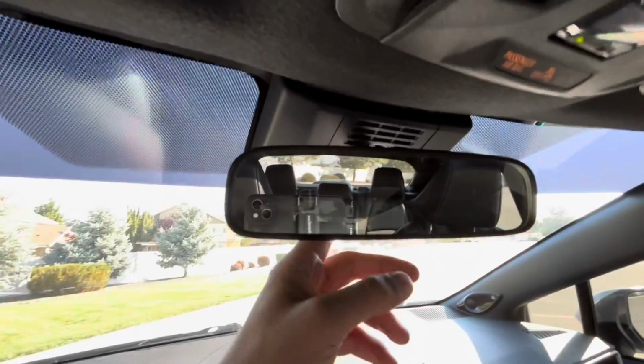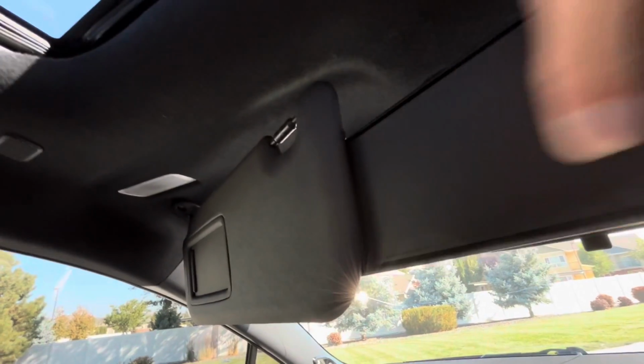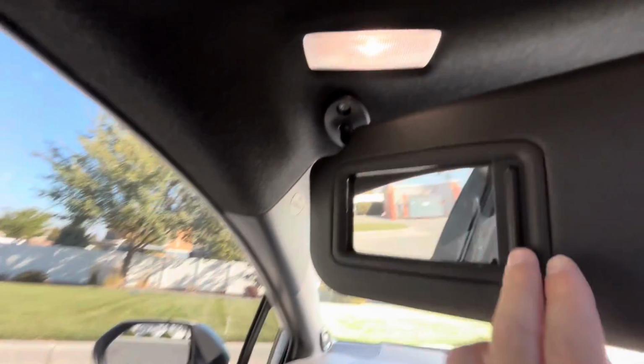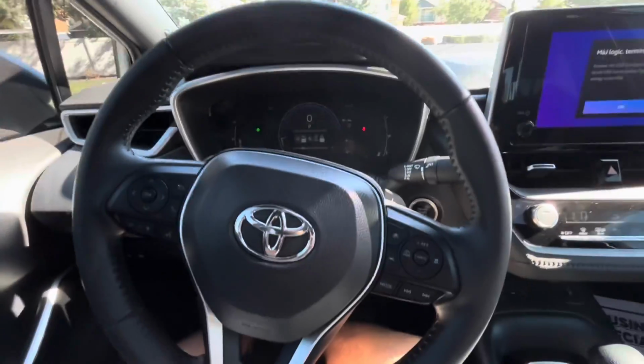Up top, you don't really have anything right there. You have a few lights. You have the controls for the power moonroof. And this does not slide on itself, but it does have the extension piece. And you have an LED light there, which is actually pretty nice. So with that said, let's turn it off and we'll hop in the back.